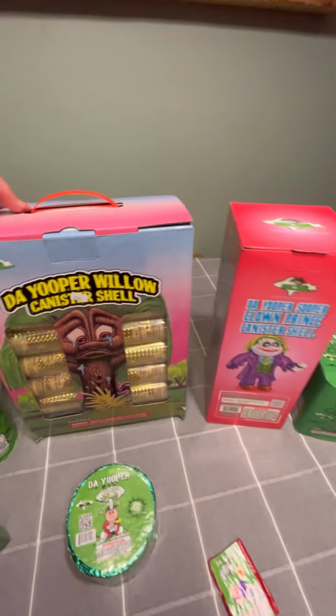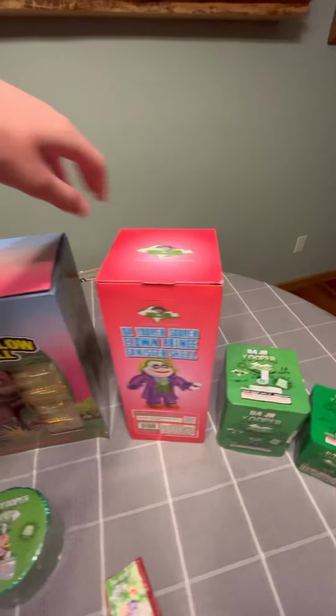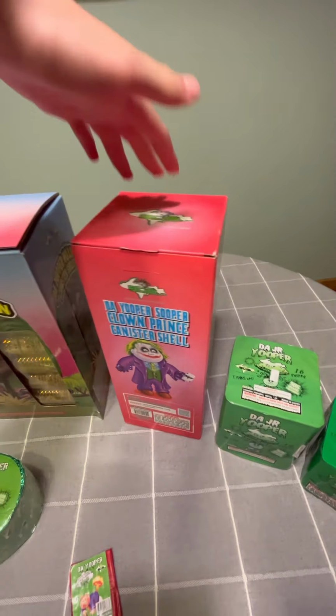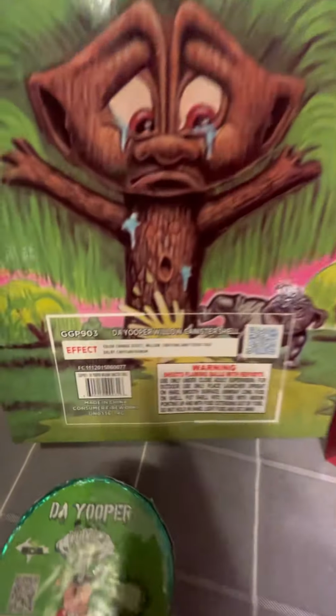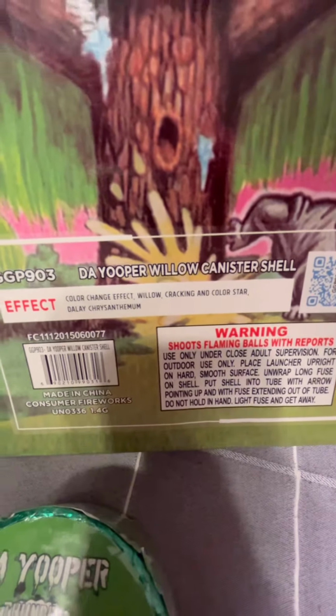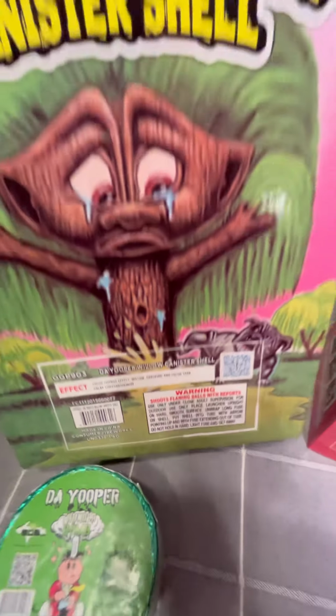Next we have the Uber Willow canister shells. These were $90. Oh, and also these were $35 for the 6-pack. Color Change Effect, Willow, Crackling, and Color Star, and the Lake Chrysanthemum.